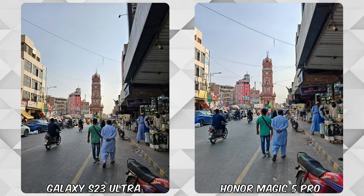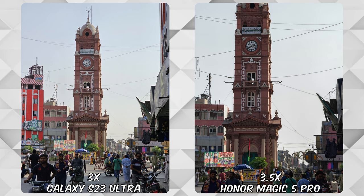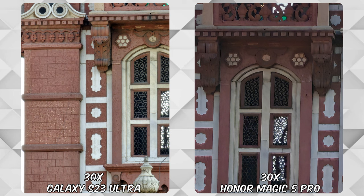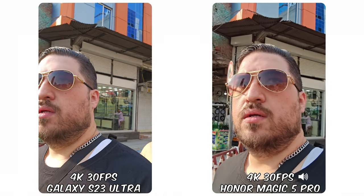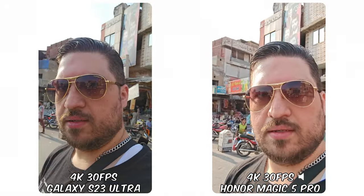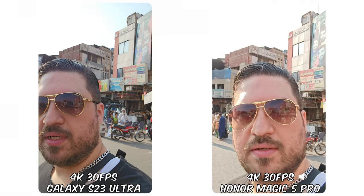So this is the famous clock tower of Faisalabad. A good spot to zoom in from 1x to 3x and finally all up to 10x. And now I'm right in front of the clock tower in Faisalabad. Recording 60 frames per second for 4K.